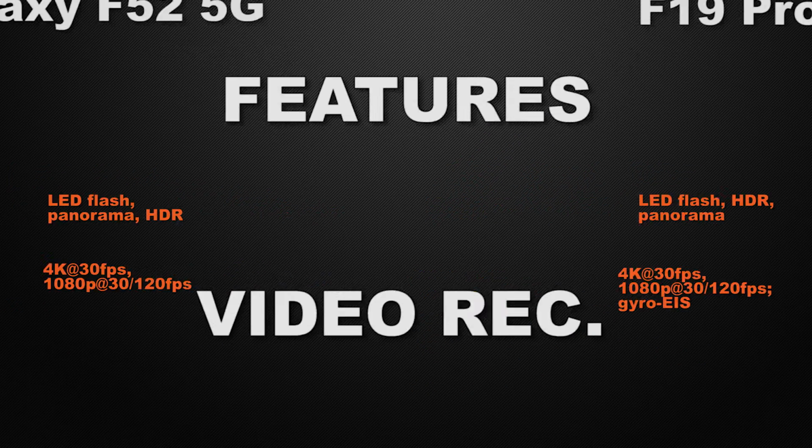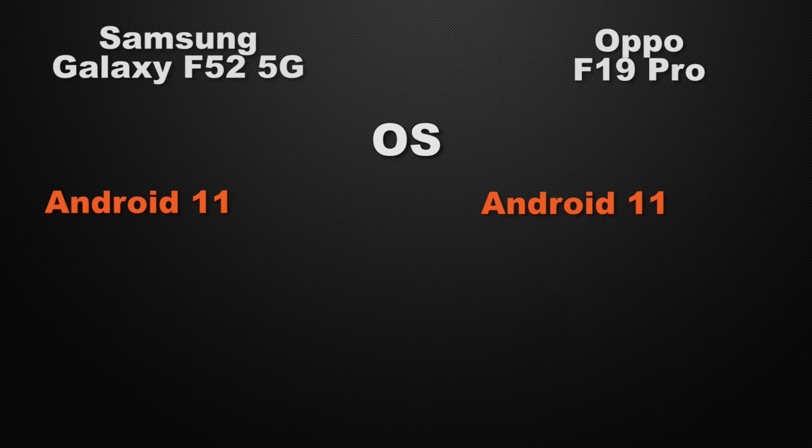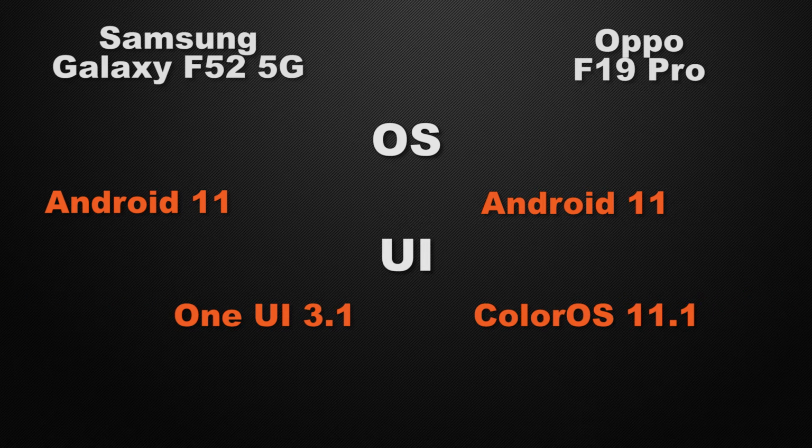Moving to the performance of the devices, let's start with the operating system of the devices. F52 have Android 11 support. On the other side, F19 Pro also have Android 11 support. So it's a tie. And about the user interface of the devices, F52 have One UI, whereas F19 Pro comes with ColorOS. So it's a tie because both of the user interface have different UI. So it's up to you which UI you like or not.